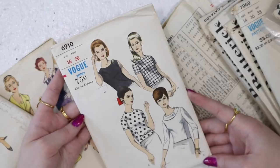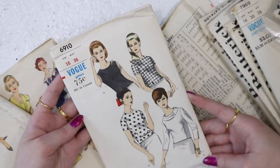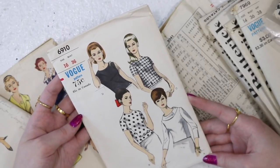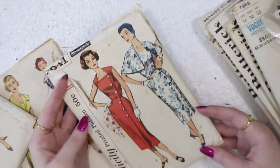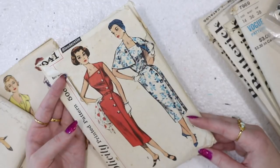It's a Vogue pattern that feels factory folded from the 60s. Easy to make blouses with few different color options and sleeve options. This is a 1950s pattern by Simplicity for a fitted dress with an optional cape.